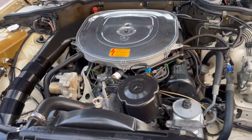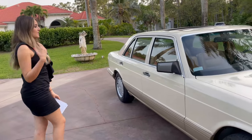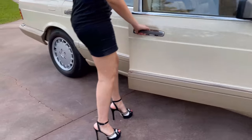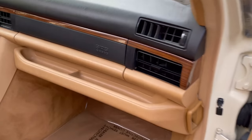So you can buy this car with confidence and have it for a long time. Yes. The best S-Class ever built. And now I want to show you the passenger seat as well. Very nice tires and wheels upgraded again. And the passenger side looks just as good as the driver's side.